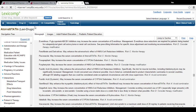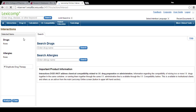So we could do an interaction check like we have with the other ones. Can also do drug ID like we've done with the other ones. Clinical calculators like we've done with the other ones. IV compatibility is very unique in this one because it uses the King Guide, whereas both Clinical Pharm and Micromedex use Trissel's guide. So sometimes if you're unsure, it's best to check two separate ones. So checking the King Guide plus Trissel's would be a good idea in that case.